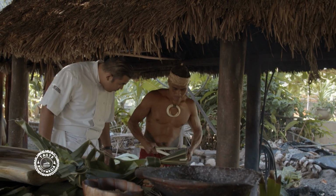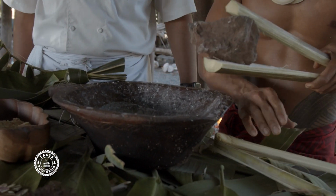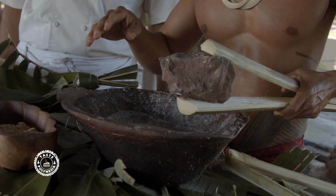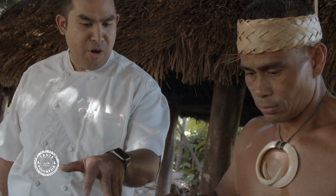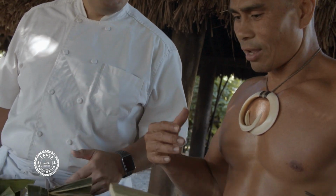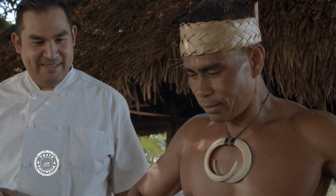Okay, so my sauce includes brown sugar and coconut milk. Okay, so we got coconut milk and brown sugar. Perfect, we got that. Now the coconut milk was made fresh this morning, right? That's what I said earlier. I hand squeezed it. I woke up so early to make some nice milk. Is that how we do it in Samoa?